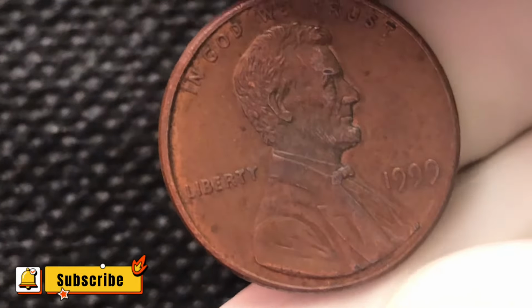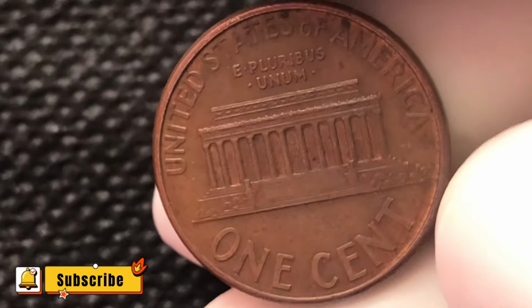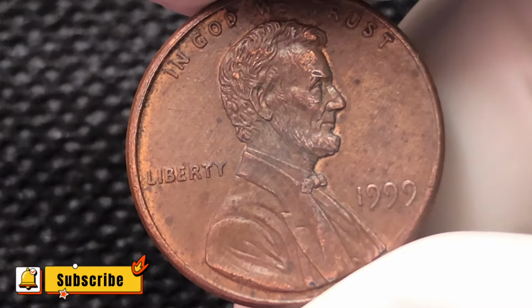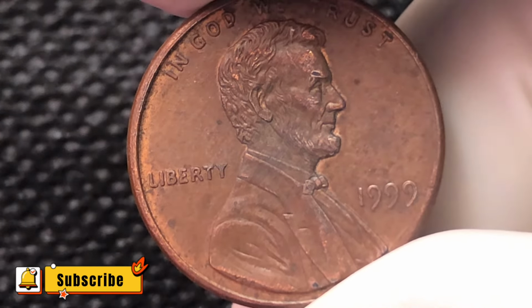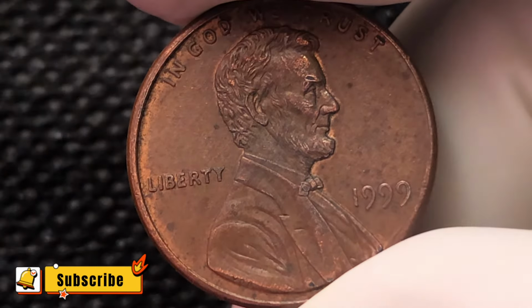Let's bring it back to real-life examples, because nothing fuels excitement like actual results. In 2019, a 1999 Lincoln penny with a pronounced double die obverse sold for over $10,000. That's not an urban legend. That's a confirmed auction result. 1 cent turned into $10,000. And that's not an isolated case.